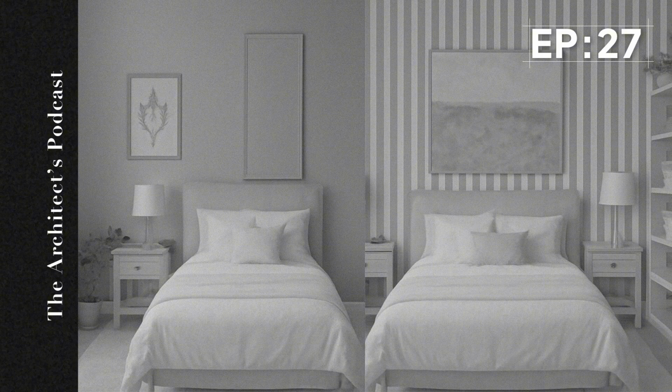Patterns must be chosen with care in a small space. Large-scale patterns can overwhelm the proportions, while too many small, busy patterns can create visual noise. Small-scale patterns that repeat gently, like fine herringbone, small checks, or subtle floral prints, can add movement without crowding the space. On upholstery or bedding, these patterns keep the surface from feeling flat while still allowing the room to breathe.